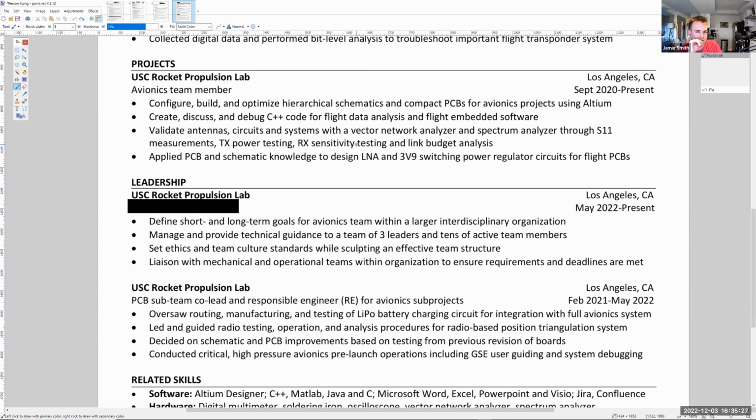Create, discuss, and debug C++ code for flight data analysis and flight embedded software. Oh, this is a good bullet. I want to hear more. I want to hear what libraries you used. Was this using Eigen? Was this using something like Seagal? What did you do? What libraries did you use to do it?